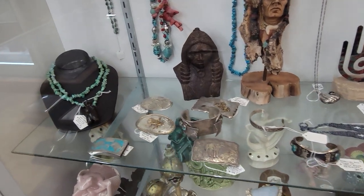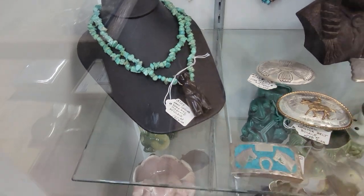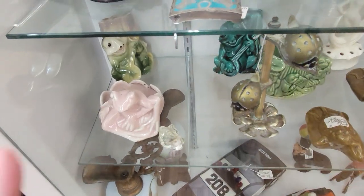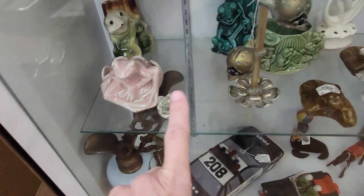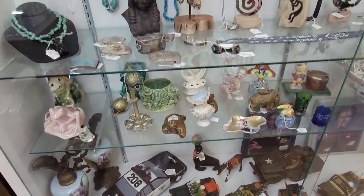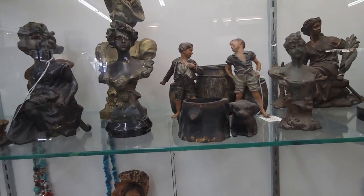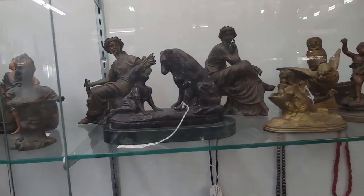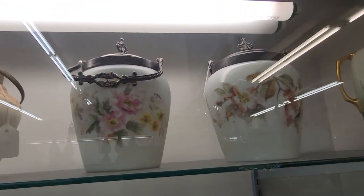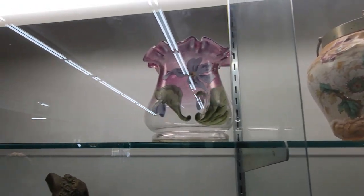Very Southwest kind of feel in this showcase. Oh, look at that bear. Wow. Very cool. I do wish I could see the prices on some of these planters. I may have her open the case and take a little peek at those. Smelt and some bronze sculptures in there. Oh, and then we have the little jars here. I know we're getting a little glare off of the fluorescent light.